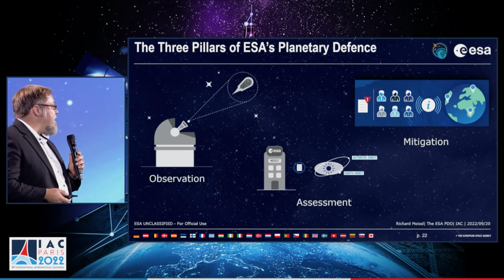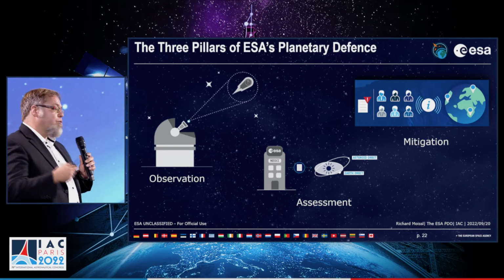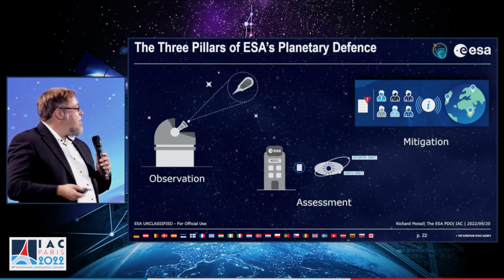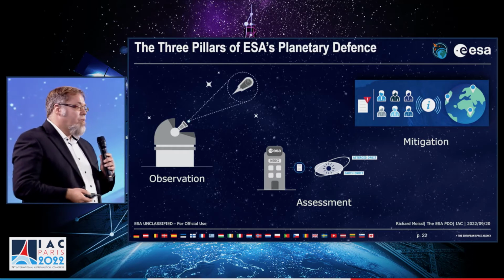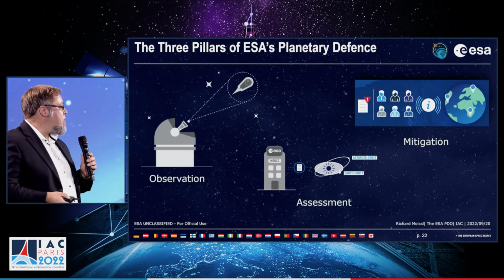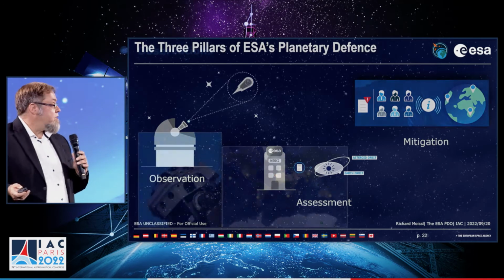This is also reflected in our structure. This is a little bit of a pictogram. So the Planetary Defense Office of ESA is separated into 3 pillars. It's not really separated, it's organized. The first one is the observational pillar, where we get the data. The second one is the so-called assessment pillar, which is the core piece of our work, where we determine the threat. Is it a threat? Is it just a close flyby? Is it nothing to worry about if we discover a new asteroid? And the third pillar will be the mitigation activities. I'll walk you briefly through some examples of our work. There's plenty more to come.